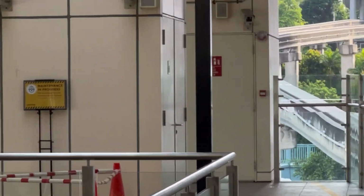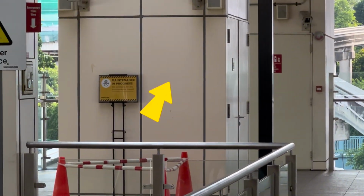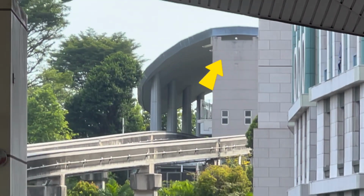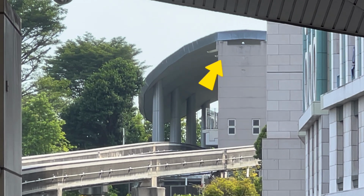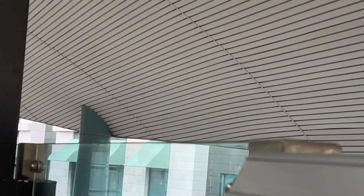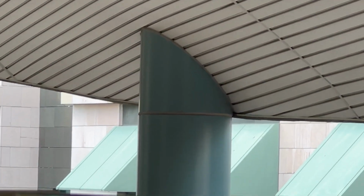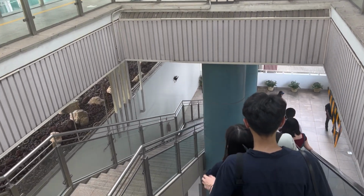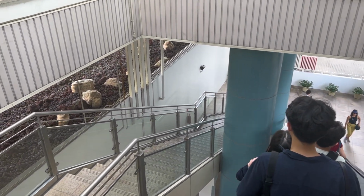The inconsistencies continue as we can easily compare the smooth plastic cladding of Resorts World Station together with the cement walls at Imbiah station in the distance. The cladding makes Resorts World Station seem strangely newer. One thing in common though, is the rather narrow Schindler escalators.